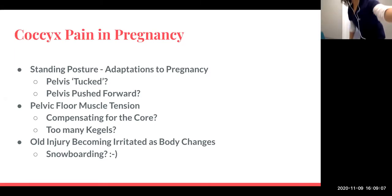Maybe I'll just show. Caprice, can they see me on the side? Okay. So one of the things that I see oftentimes is that the pelvis might be kind of tucked under, right? So people are gripping their bottom. And if they're gripping their bottom, they might be gripping their pelvic floor, and the tailbone might be also gripping. So in pregnancy, sometimes we see this kind of tucked position, depending on how people use their bodies.